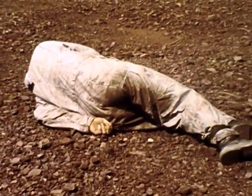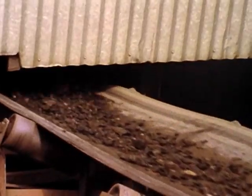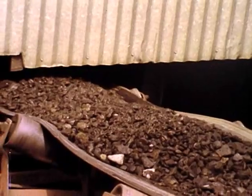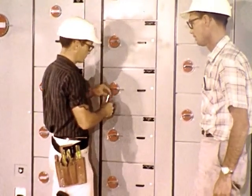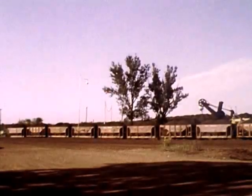One workman was safe, but the others suffered severe multiple injuries. Accidental starting of machinery under repair can be prevented by providing maintenance men with safety locks to lock out control switches. This procedure should be strictly enforced.